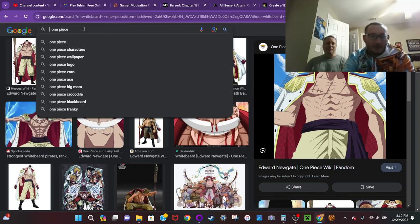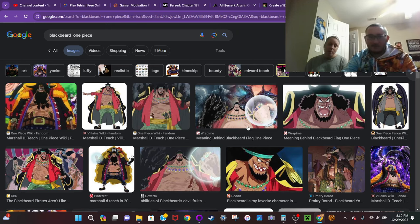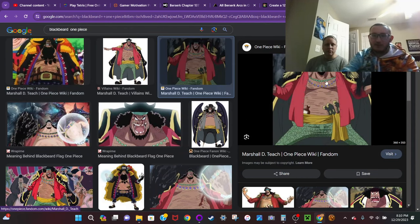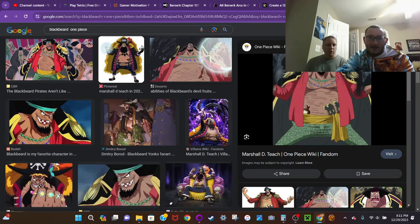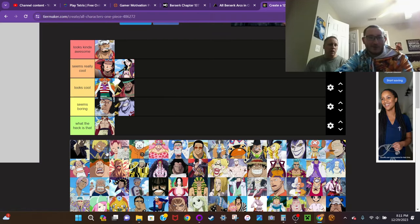A name that you might actually be more familiar with is Blackbeard. There is actually a character named Blackbeard in this series. But he has a beard, doesn't he? This is like some older pictures. His beard grows out more as the series goes on. This is the recent series where his beard is fully in action. For Blackbeard, that's a legendary name, right? That's like the pirate of pirates. He's kind of there, but not quite. I'm putting him in the middle. Looks cool. Okay.